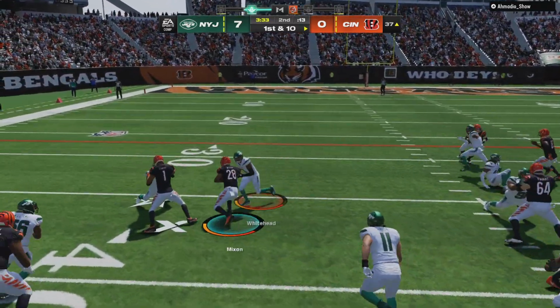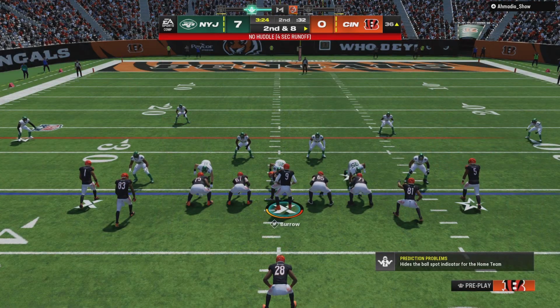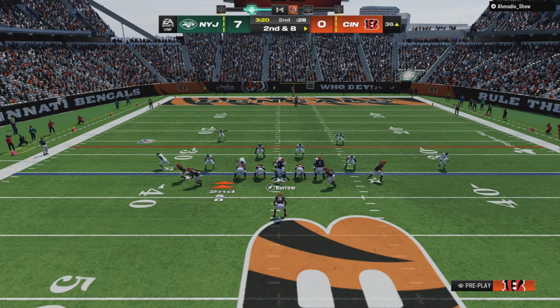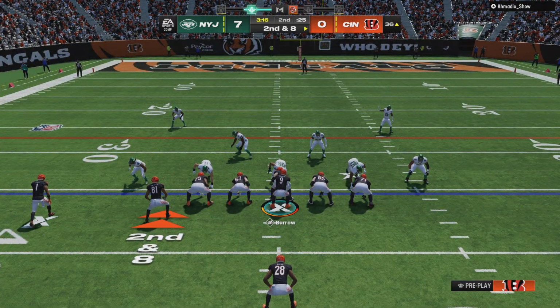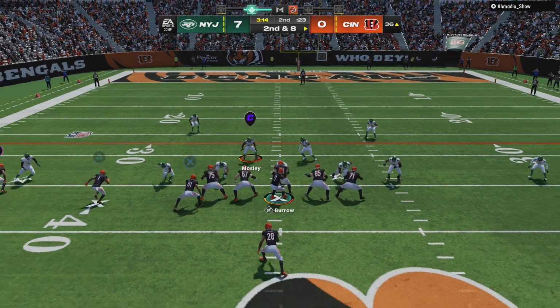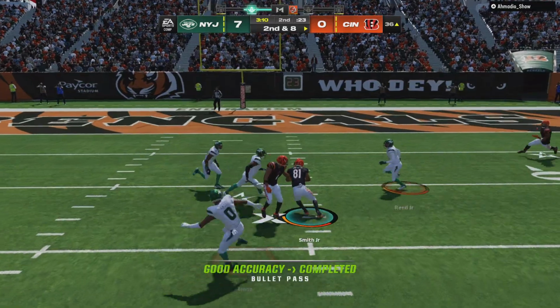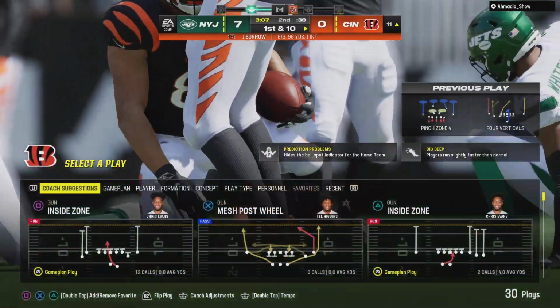Now a fake on the jet sweep, and they'll instead run up the middle to the 36-yard line. Stop there. Line of scrimmage, the 36 on 2nd and 8. Brings up 2nd and 8 at the 36-yard line. Now it's Burrow. Smith brings it in, going across the middle. That one covers 24 yards.